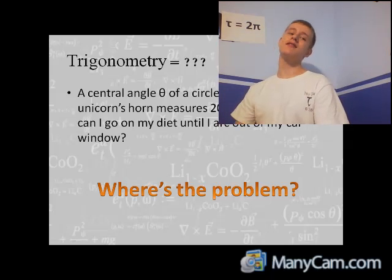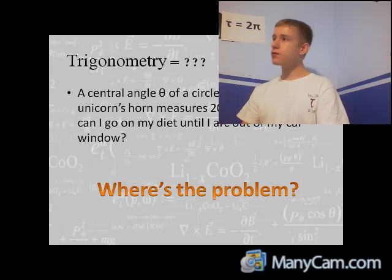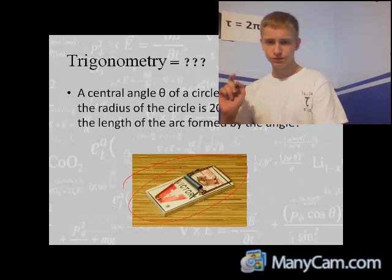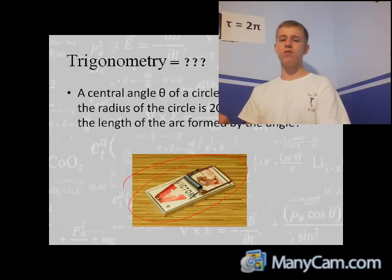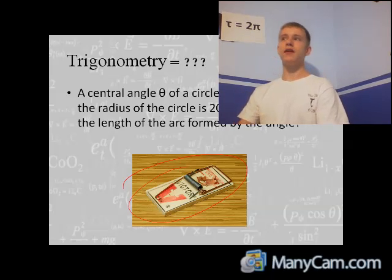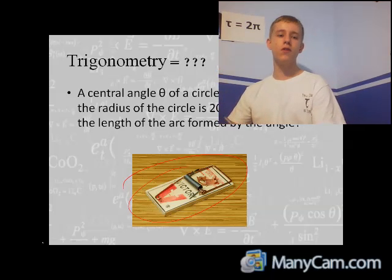That's what you read it as. And then you go back, you slap yourself in the face, douse yourself with cold water, and you read it again. But honestly, why do people have problems with this? It's a simple formula. It's S equals R times theta. The problem is theta. It's the angle measurement, and the angle measurement deals with a circle.